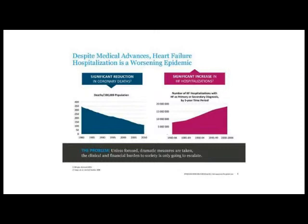While we are dropping the rates of cardiovascular death from things like coronary artery disease, at the same time, the incidence and prevalence of congestive heart failure is going up. It seems like we're saving people from their myocardial infarctions, but we're creating more patients with congestive heart failure.